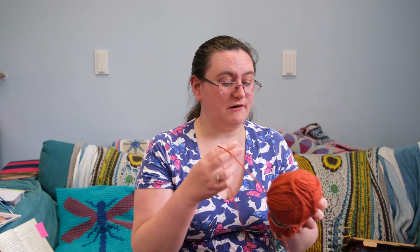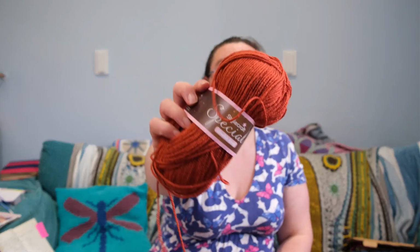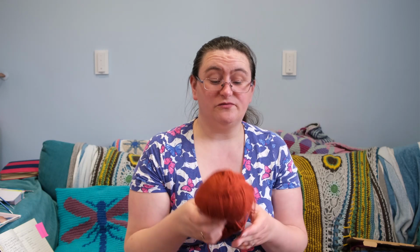I almost finished him, but I was getting a little bit tired, and I didn't want to risk messing up all my good work by losing concentration. So I am using some Stylecraft Special in copper that I had in my stash. Can't remember what project this is from, but I've got most of a ball, so I thought that's a perfect colour for a fox. And here he is so far.